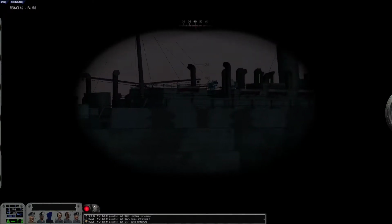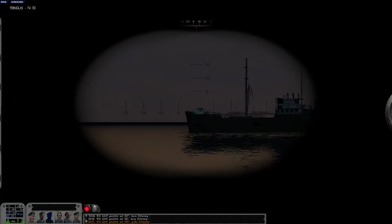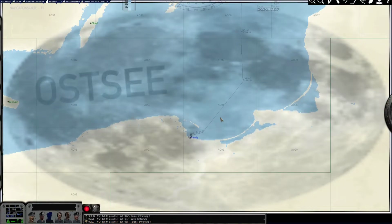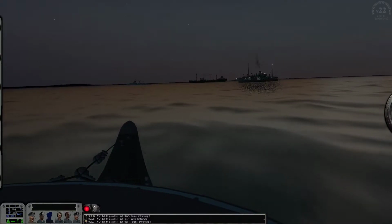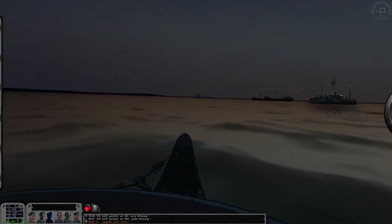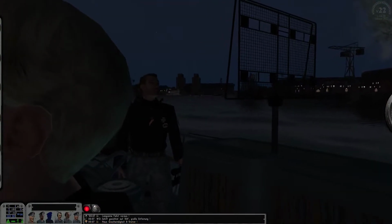What do we have here? Oh, that's a destroyer and an auxiliary cruiser right there. Big tanker. Another destroyer. Yeah, let's see. Okay, guys, we are at one third speed ahead. Current speed 8 knots.